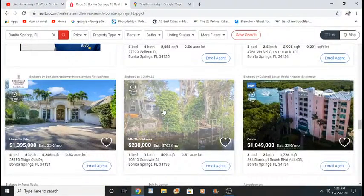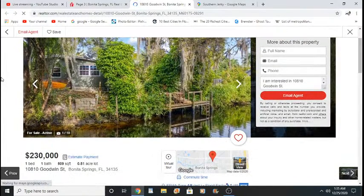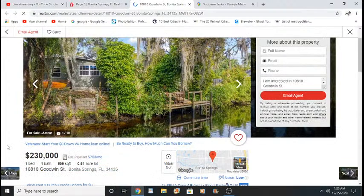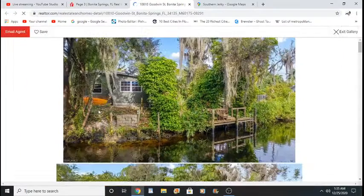Imperial River. A mobile home on Goodwin for $230,000. But the lot is half an acre, so probably it's just the land that's worth it on that one. Yeah, it's a trailer on Goodwin, but I would pay that even though it's a trailer because it's on the Imperial River, which floods horribly, by the way. 1 bedroom, 1 bath, 500 square feet. Half an acre on the Imperial River. I think it's worth it just for the land.